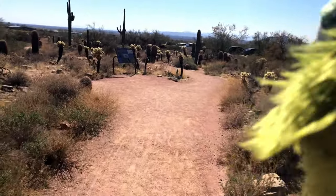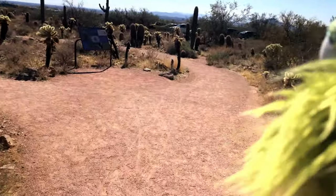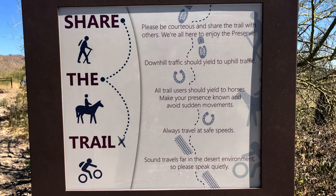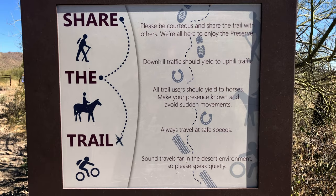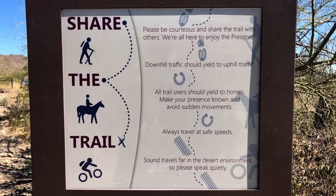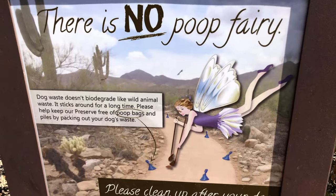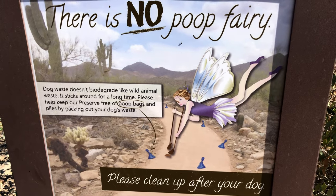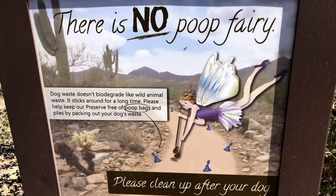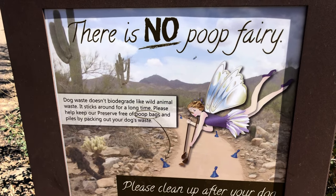Walking in the desert. What's this? Share the trail. There is no poop fairy. Dog waste doesn't biodegrade like wild animal waste. It sticks around for a very long time. Pick up your poop. Okay, let's keep going.